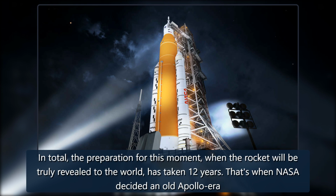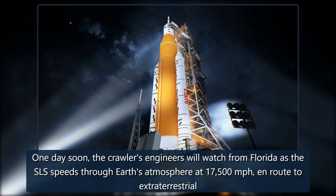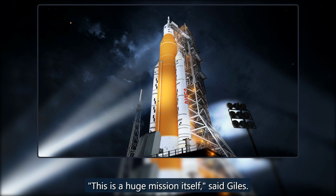In total, the preparation for this moment, when the rocket will be truly revealed to the world, has taken 12 years. That's when NASA decided an old Apollo-era Crawler would be used to move its new megarocket. One day soon, the Crawler's engineers will watch from Florida as the SLS speeds through Earth's atmosphere at 17,500 miles per hour, en route to extraterrestrial endeavors. But without the slow tank reliably inching toward the Florida coast, that rocket isn't going anywhere. This is a huge mission itself, said Giles.